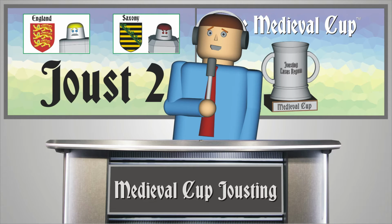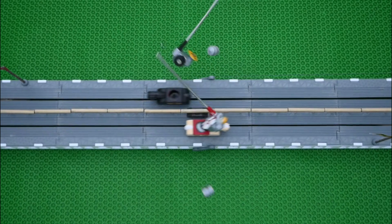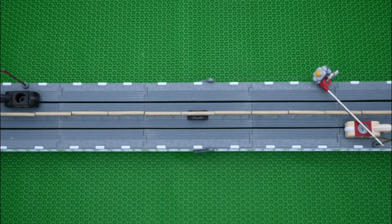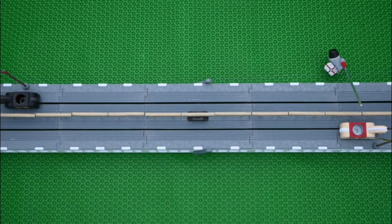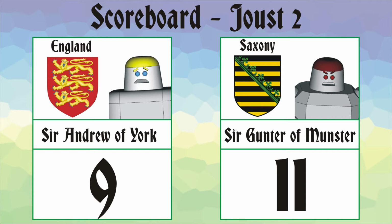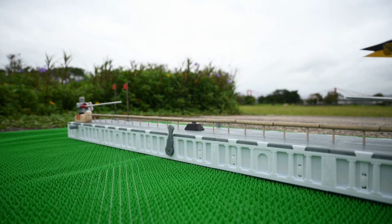Absolutely devastating as Andrew stuns Gunter with a spike to his shield at full speed, leaving Gunter unhorsed and without helm nor ring. Andrew, unable to withstand the force, flies from his own horse, but look at this! His ring remains stubbornly attached to his magnetized chest armor, giving him a 1-point advantage this round. 9-11 Saxony. Joust 3.